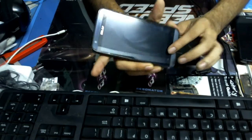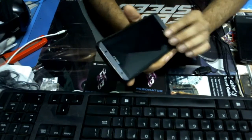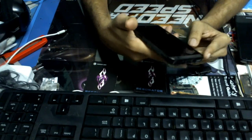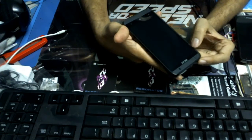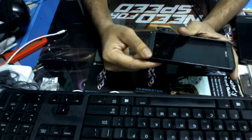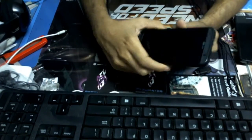So it's basically, as I said, not a tempered glass screen guard. It's just a normal plastic screen guard. I might have landed a few air bubbles in the corner here, but that's okay. I can still manage. I'm using the silicone gel basic cover which they have given us, so I'm just leaving it as it is.